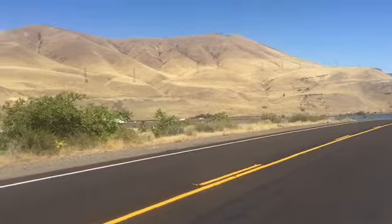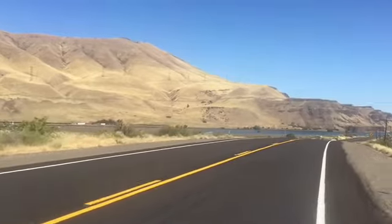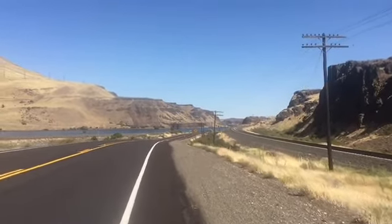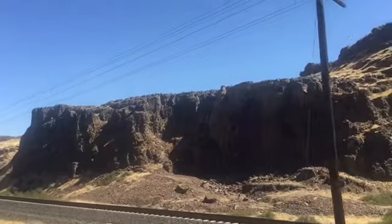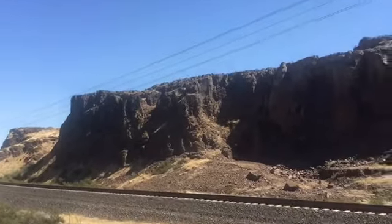this road. There's the Columbia up ahead of me, looking east. So I'm at the eastern edge of the gorge. Some pretty striking rock features, even out here.